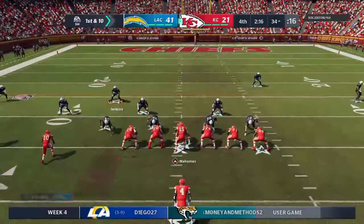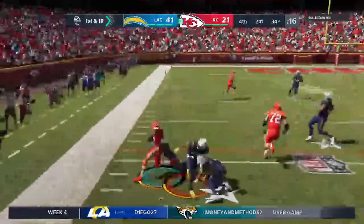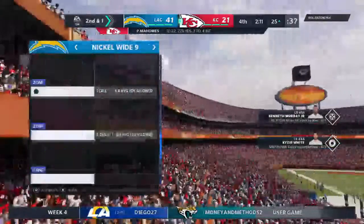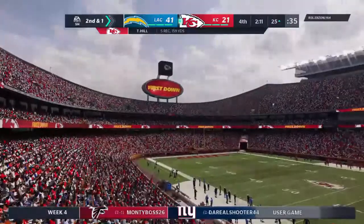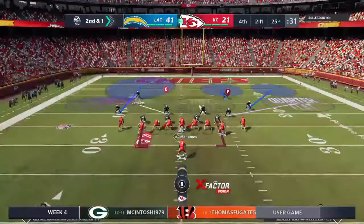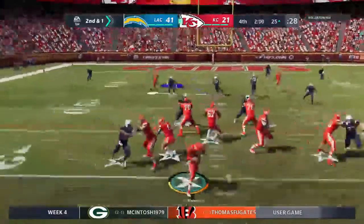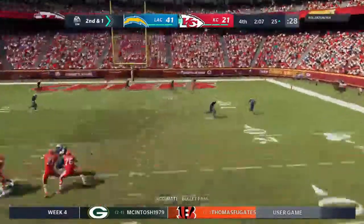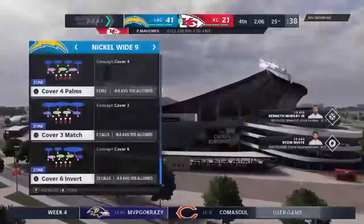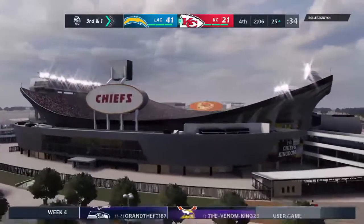Here's 1st and 10. Mahomes going to fire this out wide to Hill. And he'll be out of bounds, able to get it down to the 25 there. Give him 9 there on the first down completion. They'll come up now on 2nd and a yard. They go play fake. Mahomes. Oh, he'll want that one back. Incomplete. He doesn't drop too many in that department. Brings up 3rd down.